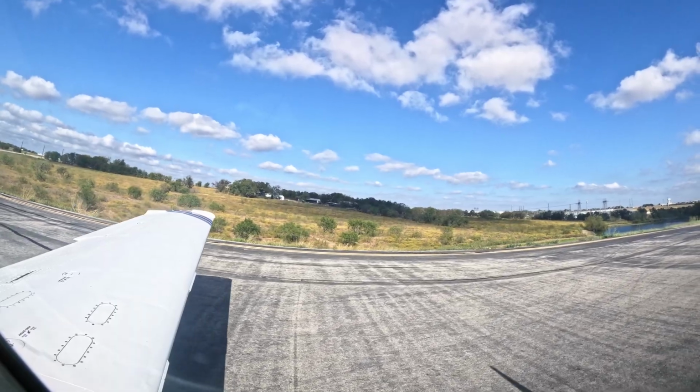Austin Executive Tower, Mooney 1158 November, ready for departure 13. Mooney 1158 November, Executive Tower, stay in direction of flight. VFR to the northeast, 58 November. Mooney 58 November, turn left on course, turning 13 for takeoff. Left on course, clear for takeoff 13, 58 November.